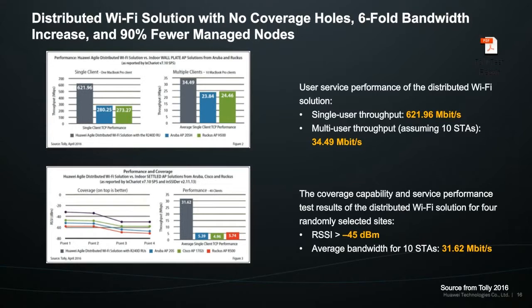We did a comparison test between our architecture and the hallway coverage or indoor panel AP coverage, which is the mainstream solution in the industry for hotels right now, for the same coverage in the same hotel or dormitory scenarios. Our single user throughput and multiple user throughput are much higher than the other competitors. And regarding coverage, definitely it increases the coverage a lot, and the average bandwidth is also much higher than the industry solution you have right now. So we call it a 6-fold bandwidth increase. We're not only providing easy management, but definitely increasing performance in this particular scenario through our agile distributed Wi-Fi solution.